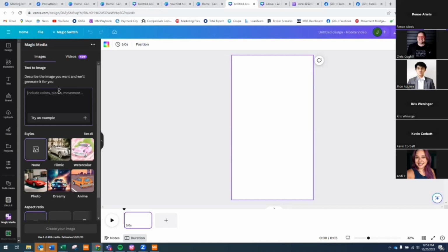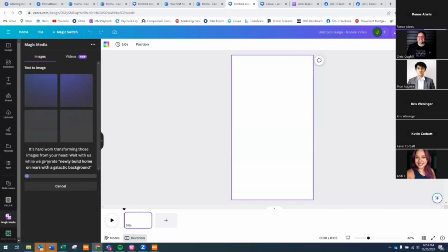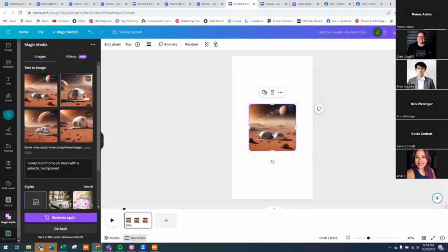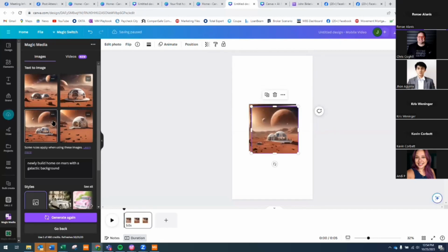So let's create newly built home on Mars with a galactic background. Okay, so if you haven't figured it out from that prompt, we are about to do home walkthroughs for non-existent homes on Mars. So this will be kind of interesting. Oh, these are kind of cool pictures. Okay, so let's import these in. So you have to import it into some document. You can't just leave it like this. If you don't click on it, it doesn't exist in your Canva. So make sure to click on all of these, and we're just kind of dumping them, right?